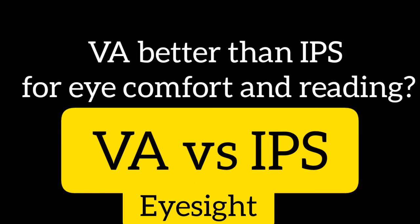VA better than IPS for eye comfort and reading? I've read conflicting things. The latest Asus eye care monitors are IPS at 75 Hz. There's a previous generation that is still readily available that's VA at 60 Hz. What is the rationale for why VA sometimes is considered more comfortable? Just higher static contrast. And is 75 Hz noticeable for office work in terms of reducing stress on the eyes?